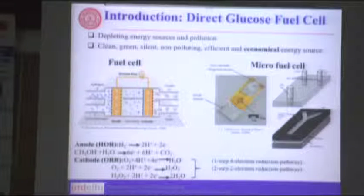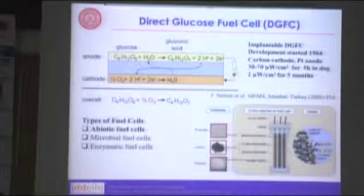And then if you have a sensor, a simple sensor planted in your body, and the sensor requires power. Okay, so that power can come from the glucose that you have in your blood or in body fluid, which has a lot of glucose. Okay, so that is how we started. Here it is shown is the glucose and water, we give you gluconic acid.